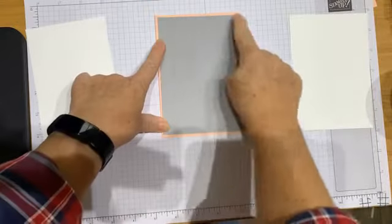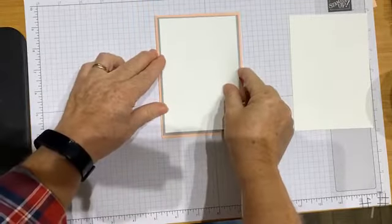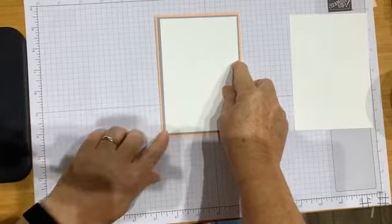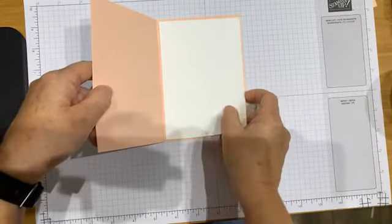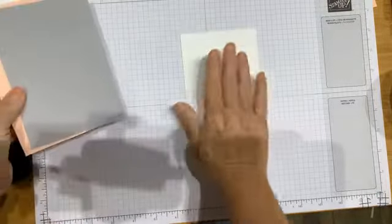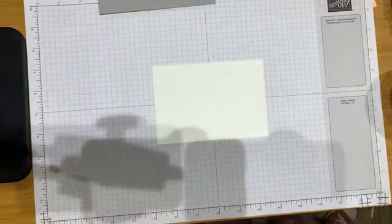So we've got 10 centimetres by 14.3. That's the first layer. And then I've gone just 1/2 centimetre down and I've gone 13.8 centimetres by 9.5. My inside is the same as the first layer, 10 by 14.3. So there you go. Right, we're going to be using this one. I'm actually going to do a landscape card, so it's going to go that way around.